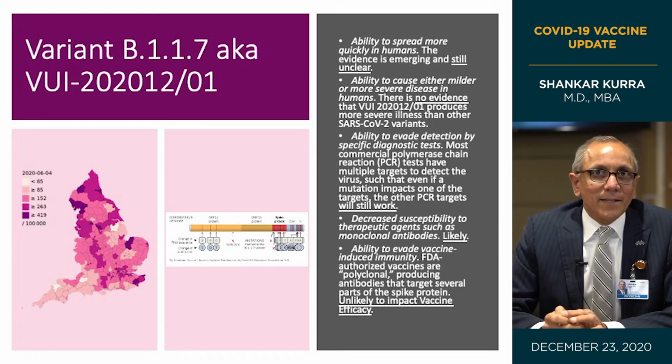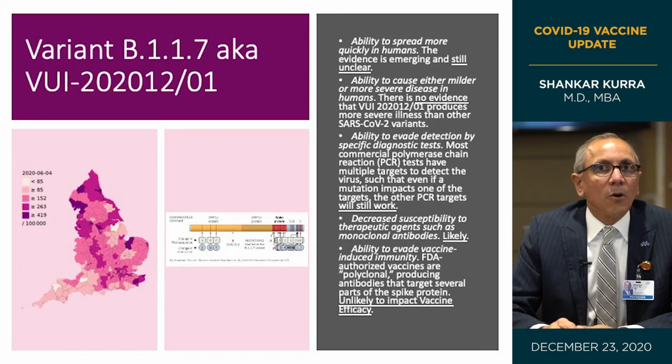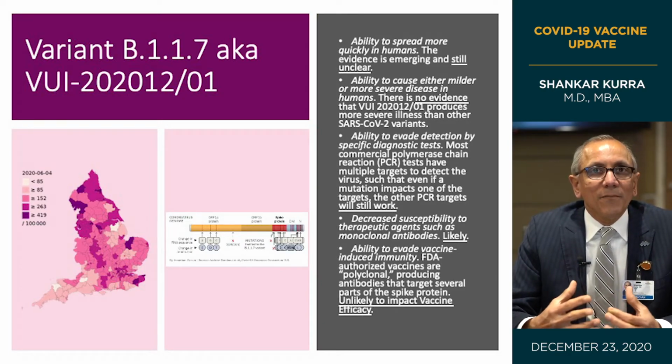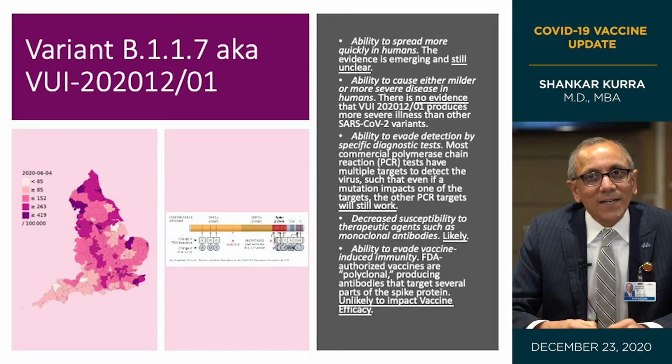So it's a variant of the same virus that started in Wuhan, China, that caused COVID-19. So it's the exact same virus, but there's a variation. There are a few mutations that occurred, and none of these are significant enough to affect our vaccine, but I'll explain that in a minute.